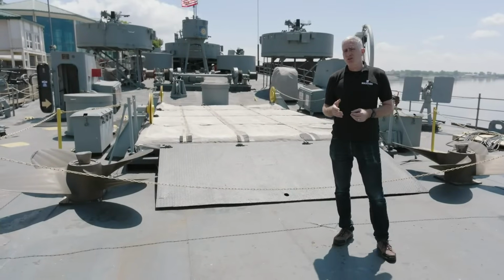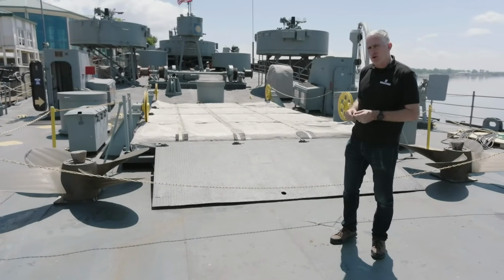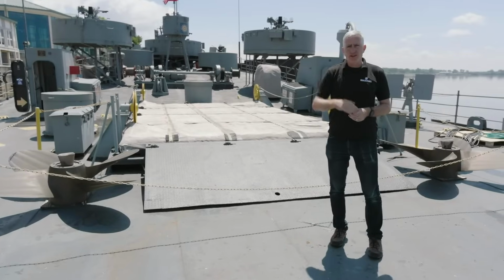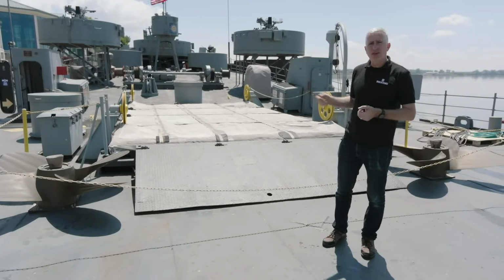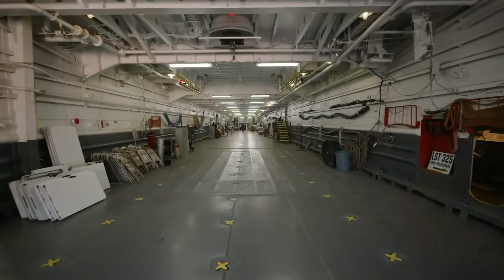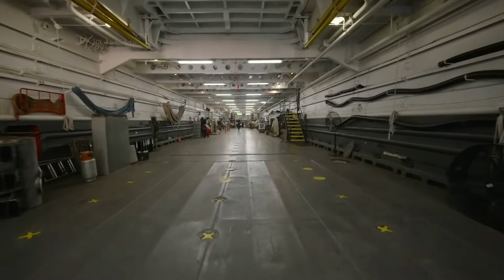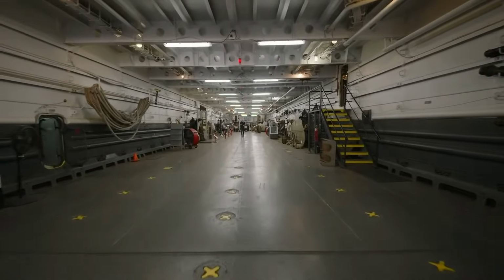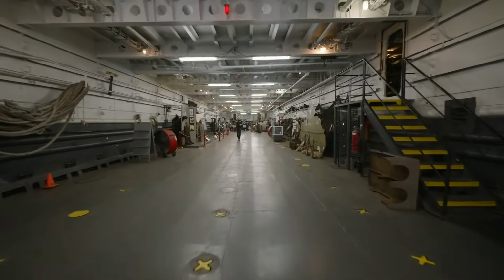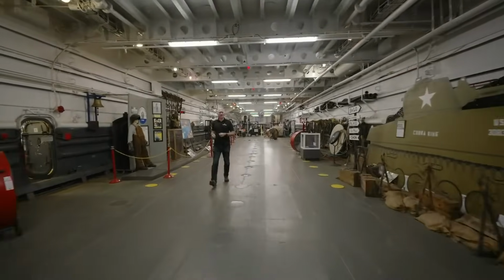Now, in order to speed this up a little bit, later versions of the LST, instead of having an elevator like this one, actually had a ramp. You would lower the ramp and you could simply drive from the upper deck to the lower deck and then ashore. So it's all very well saying, oh, she'll take 2 columns of 10 Shermans each, but I don't think you really get to visualize how big a ship that makes it until you actually start walking the entire 328 feet of length.